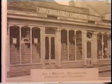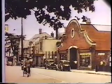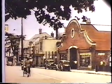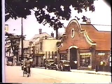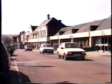The first branch of the co-op was in Regent Street, but soon moved to High Street. You can see it to the left of Gardner's Garage in this picture, taken in the 1930s. The roof line is still the same today.